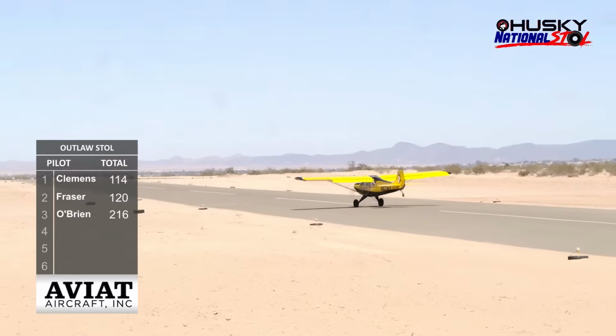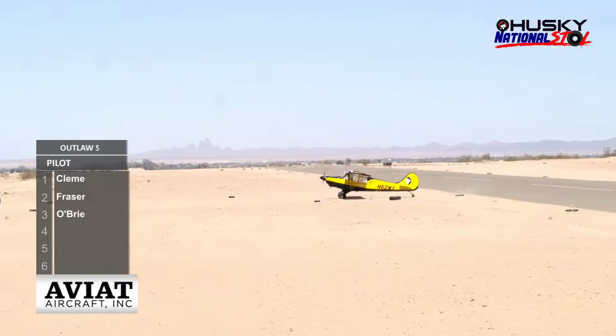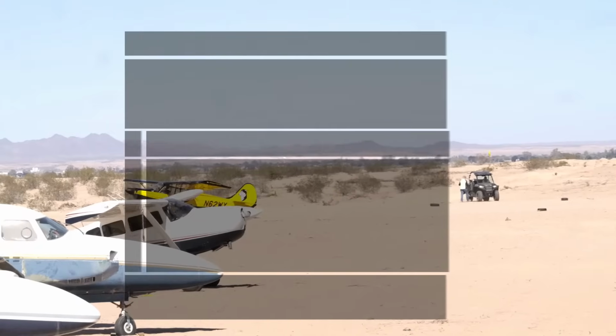77 for a combined run for Austin Clements. 41-foot takeoff, 36-foot landing. That is going to keep that.